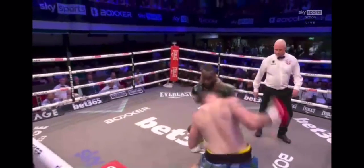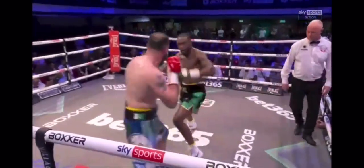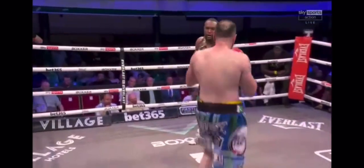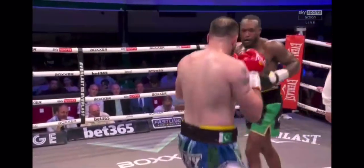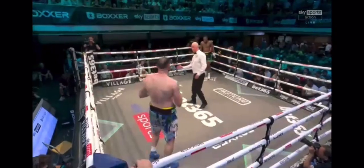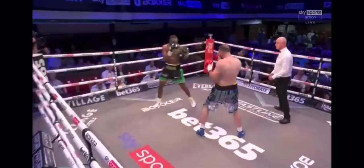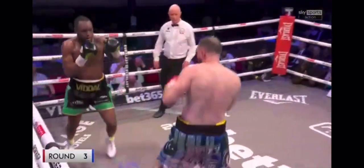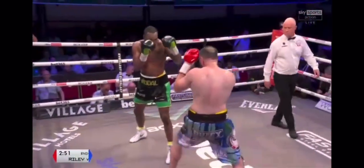Again, getting nailed with the right hand. And finishing on the left hand to the body there as well. He's investing in that body work, and you wonder at what stage might that... And take as little as possible while you're making him work. Because you're standing back at distance, you're getting teed up on anyway, so you may as well try and get close.